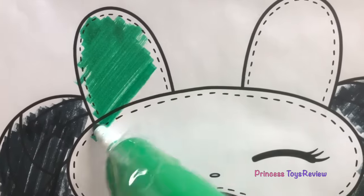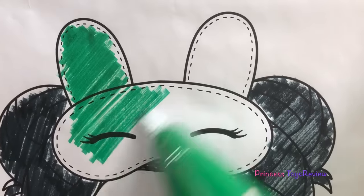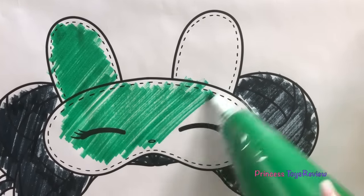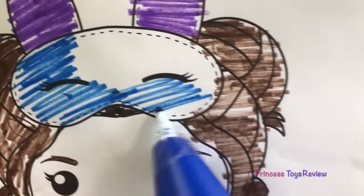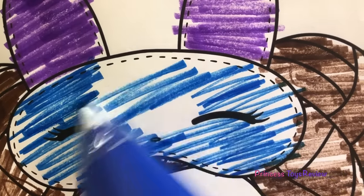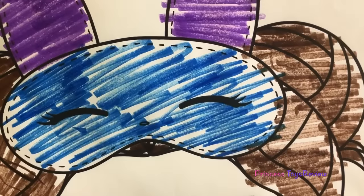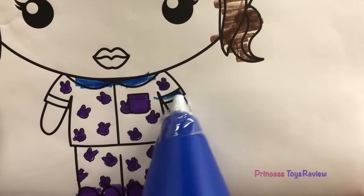Aww. All right, now I'm just coloring in my bunny sleeping eye thingy in green because I'm very focused right now. I can't think what it's called. Oh, I think it's a sleeping mask. I make mine blue. Ooh, that's gonna be pretty. This blue also don't have much in it. I still have to color my pajama around the bunnies.